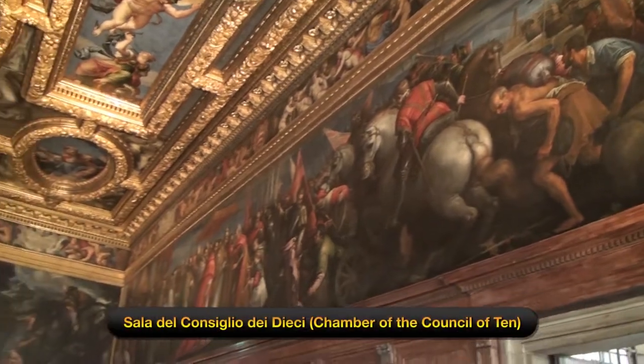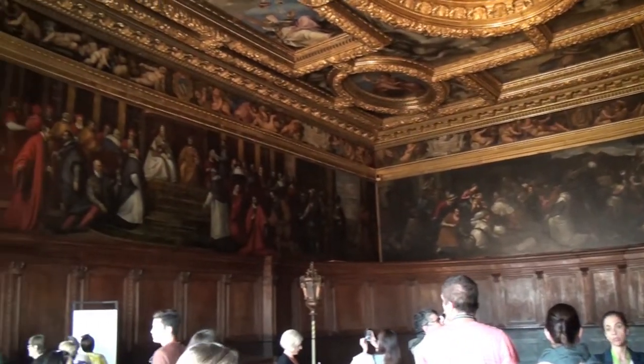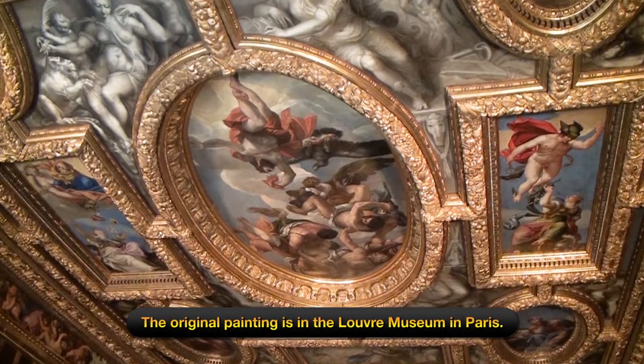The Sala del Consiglio dei Dieci, or Chamber of the Council of Ten, is where the Council of Ten were held in great secrecy. They granted the citizens security. In the middle is a copy of an original painting by Veronese depicting Jove striking the vices.